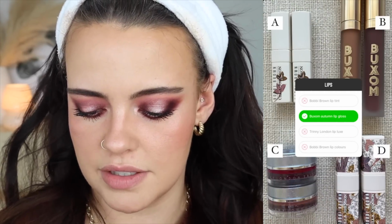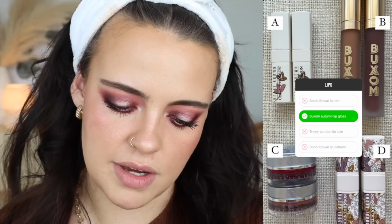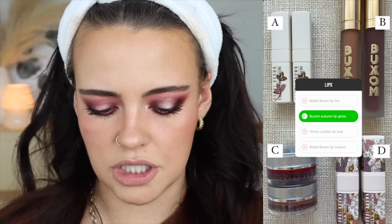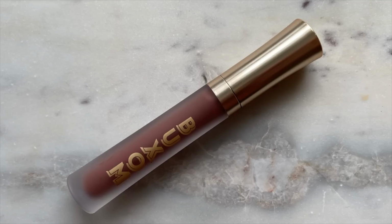So now for lips, I had 4 options up for you guys to choose from. So I had the Bobbi Brown lip tints from the Ulla Johnson collection, as well as the lip colors from that collection. I had some Trini London lip luxes, and lastly some Buxom Autumn lip gloss, which is the winner for my lips today. I didn't have 2 options for lip liners, but I did receive the new Melt Cosmetics lip liners. So one of these has to work out with one of the colors.